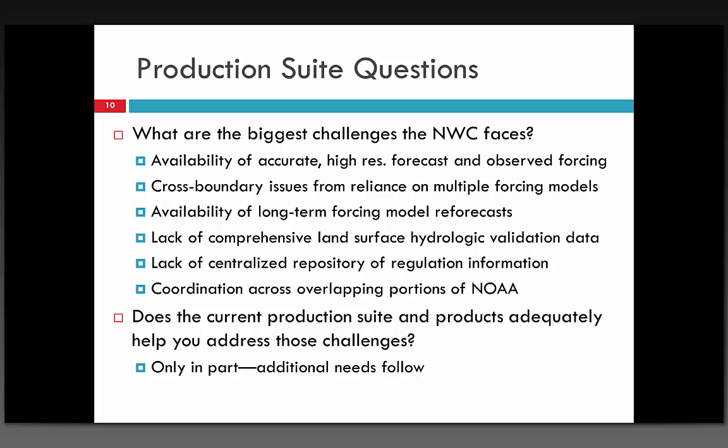And what we need for those applications are accurate forcing data. How much rain is falling and where is it falling, for example, that really has a huge impact on our operations. Cross-boundary issues are also a challenge. So our boundary is big enough that we go past where the HRRR ends and we kind of nudge our way into the RAP domain. And so when a rainfall system moves from the RAP domain down into the HRRR domain, and we see that in the merged forcing that we get, it causes some issues, some disconnections.